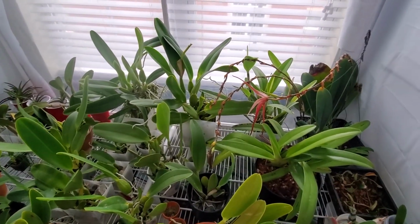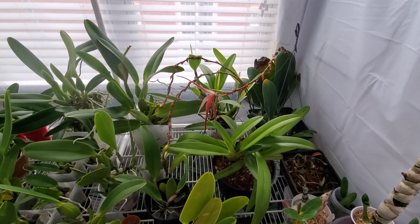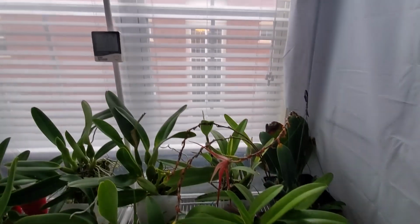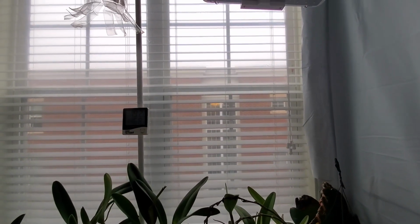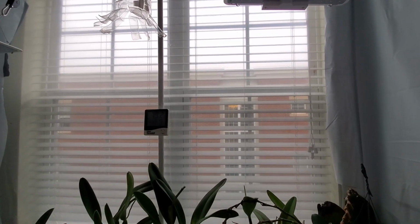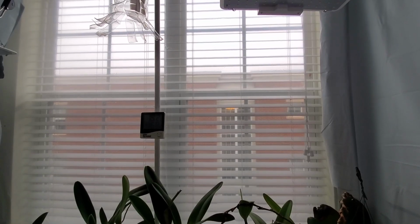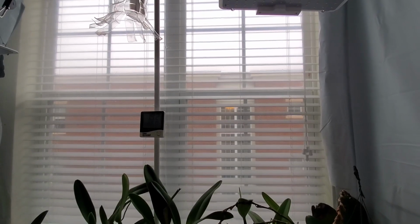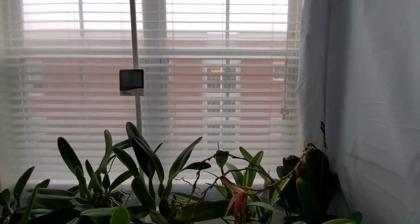Gonna do an orchid collection update today, show you what's going on. Kind of overcast today here in Colorado. We're supposed to get 2 feet of snow over the next couple days. That's like 60 centimeters of snow. We've gotten nothing so far, but fingers crossed we're gonna get some big snow. Definitely like to see the snow.